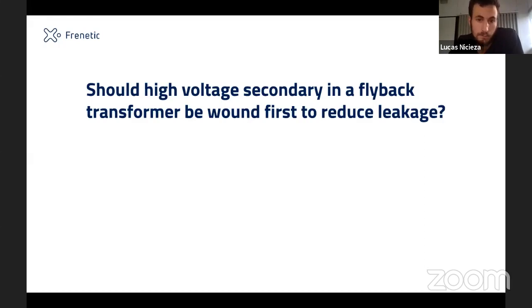So yeah, you could reduce leakage inductance with a split winding, having inner layer, then primary side, and then the other half. But yeah, I would take a lot of care about the self-capacitance of the secondary winding. Okay, thank you, Lucas.